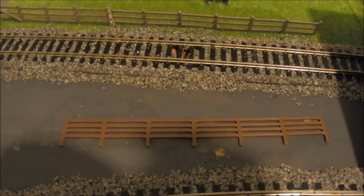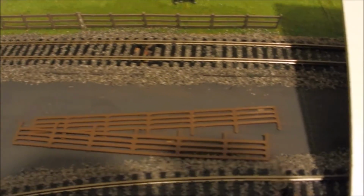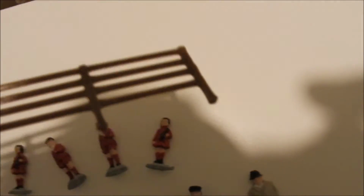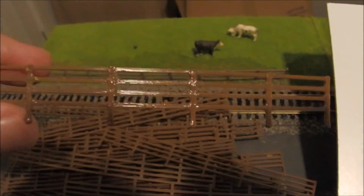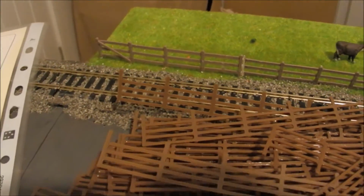I also managed to pick up some extra fence, but not just one or two, I managed to get a whole pack. And it's already brown, it's brown plastic. Can't tell in that light, but we could paint it a bit more, make it a bit more weathered, but it will do. So expect to see more fencing going around the railway as well.